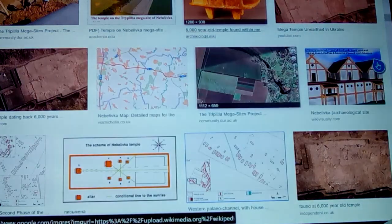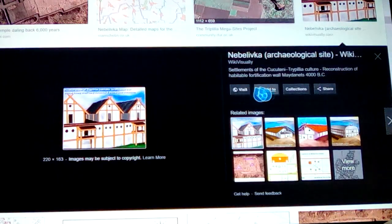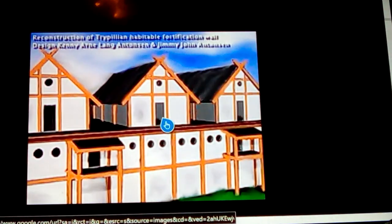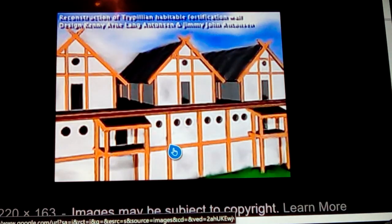A 6,000-year-old mega temple site. And they're saying that these people had two-story houses, very much like this, in a large portion of the area, 6,000 years ago. Mud and wood plastered walls, right? Colored plaster even, different than the normal plaster, so they put coloration into it.